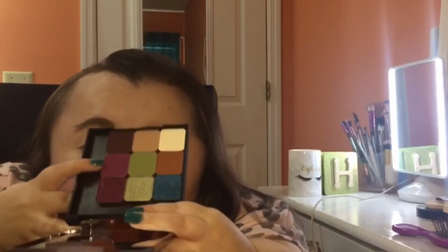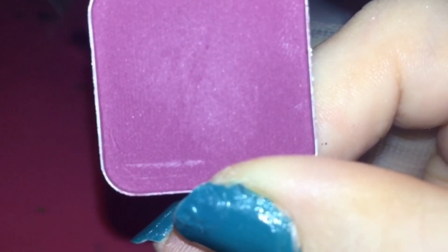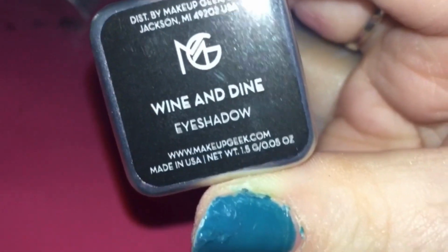Let's go ahead and get into this review and first impressions, and let's dig into this little eyeshadow palette because I am just so excited. The first shade that I'm going to go into is that shade right there. That shade is called Wine and Dine. It is just a gorgeous matte purple shade, and I'm going to be applying it into my crease using this tiny little crease brush.